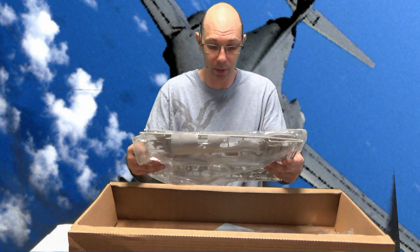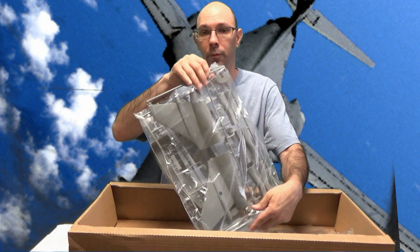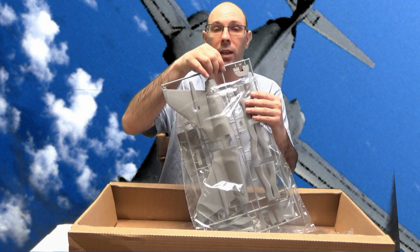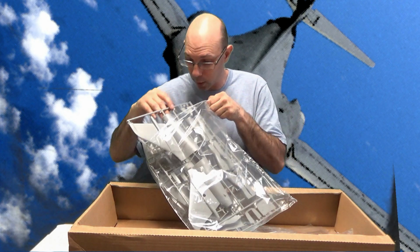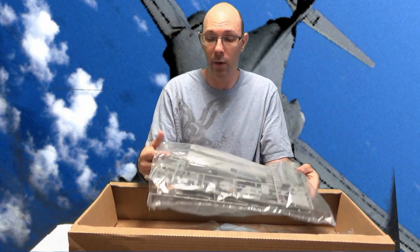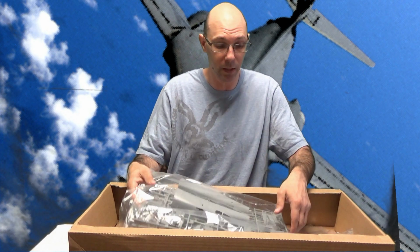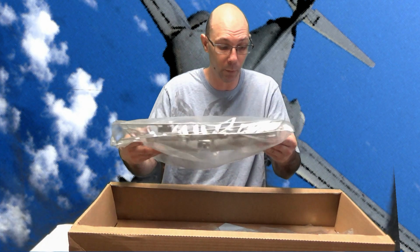We got the tail assembly right here. So if I was to look on one of these, like right here, this says this is sprue B. Whether or not all of this is sprue, I don't know. But we also have the engines in there. Be careful, some of the parts are rather loose. You don't want to lose these. Definitely the cockpit is in here as well, so you want to be careful with that.